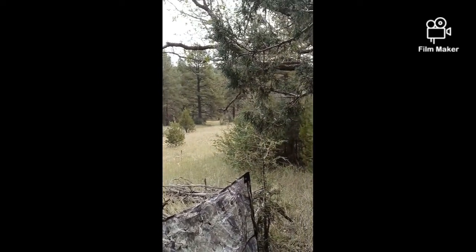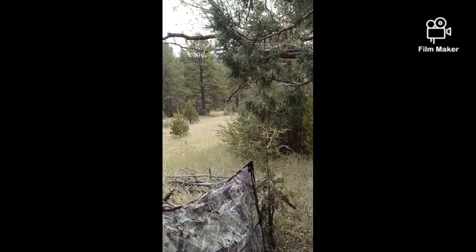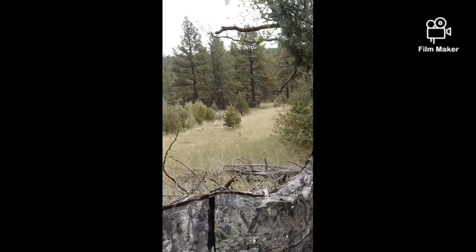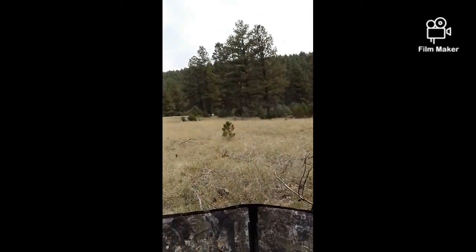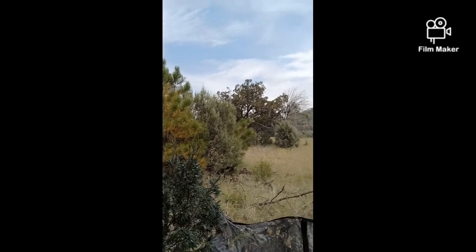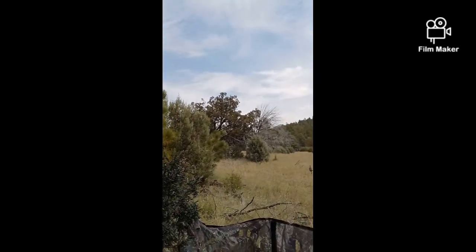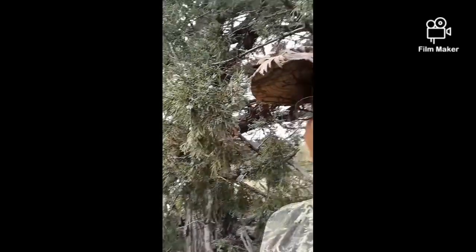The stream is down there. You can see that dark green grass down there. That's where the stream's at. There's some water there, so there's real water down here. And we heard some turkeys in that direction. We heard them gobble and cluck. My son's the one that heard them right away, so he kind of got excited.